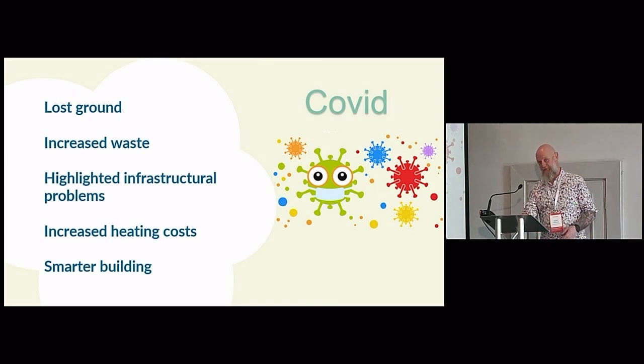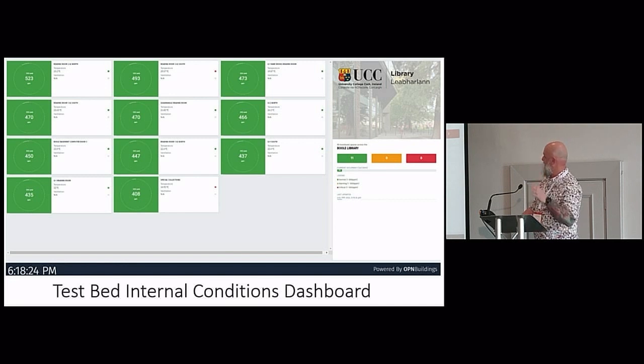And then COVID happened, and we lost ground. There's no two ways about it. First of all, we all probably saw a huge increase in waste, whether it was the sanitizing wipes or anything else. It highlighted major infrastructure problems with the building, increased heating costs because of increased ventilation. But it did give us a slightly smarter building, so CO2 monitors, temperature sensors, and occupancy counters were added to all the different rooms, which did help. And that's just an example of the kind of dashboard that measures the CO2.